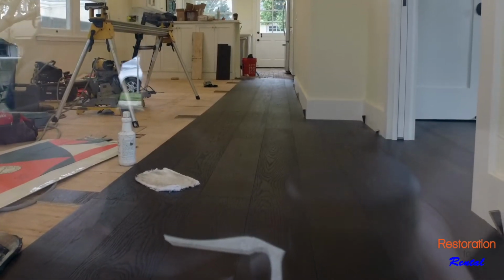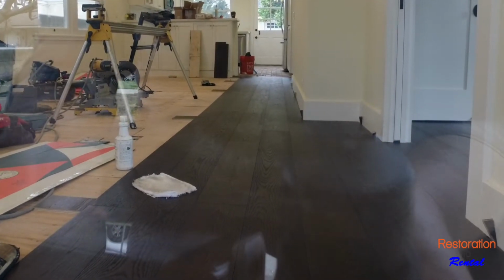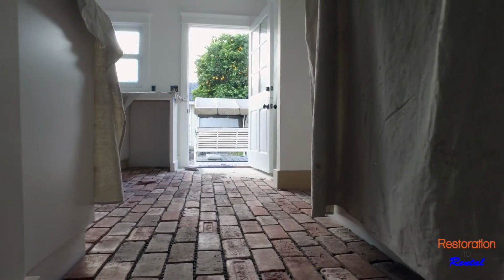Look at that wood floor. It's so pretty. Thanks, Marge. And look at my red brick floors. Oh, so amazing. I want to show you everything. It's amazing. But you're going to have to wait for episode 5.